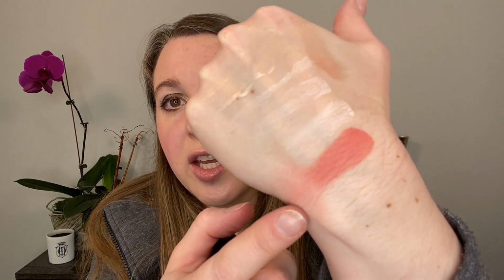Next, we went in with the Melt Cream Blush Light in Honey Thief, and that's this shade here. And I really, really like this shade and this product. It goes on the skin so nicely. Again, I usually put it on underneath powder instead of on top of the powder, but it still performed well with that. And I think it just gives a really nice sheen to the cheek.